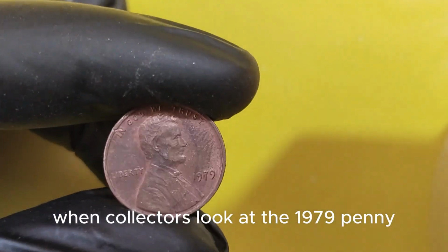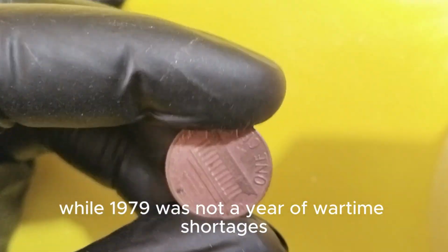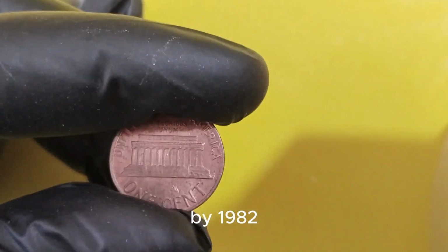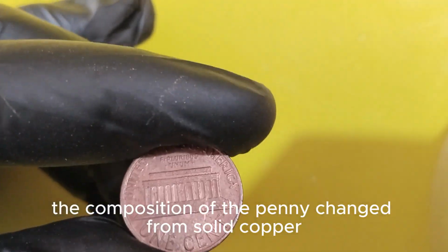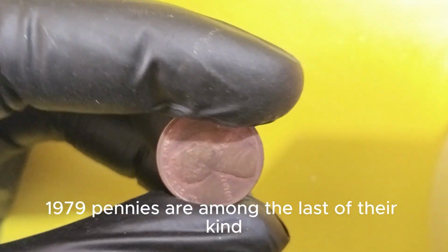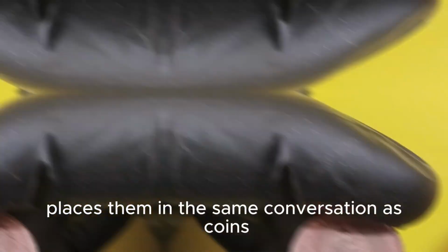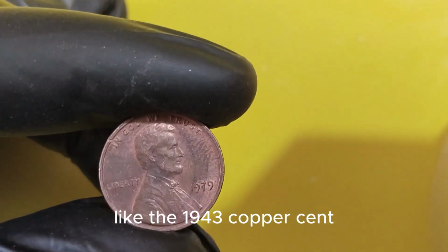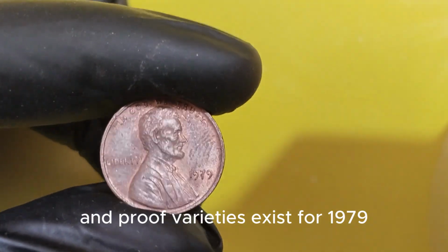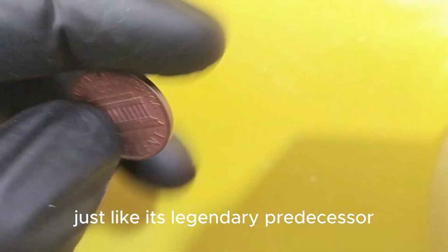Now, when collectors look at the 1979 penny, they see echoes of that same potential. While 1979 was not a year of wartime shortages, it was a year near the end of the copper era. By 1982, the composition of the penny changed from solid copper to copper-plated zinc. That means 1979 pennies are among the last of their kind, the final chapters of an era, and that historical significance places them in the same conversation as coins like the 1943 copper cent. Add to this the fact that errors and proof varieties exist for 1979, and suddenly the ordinary penny transforms into a possible fortune, just like its legendary predecessor.